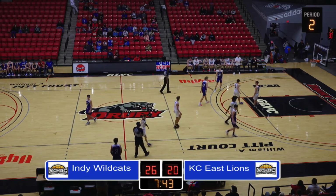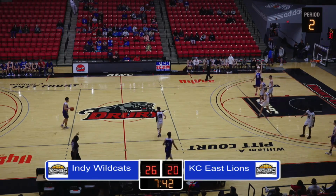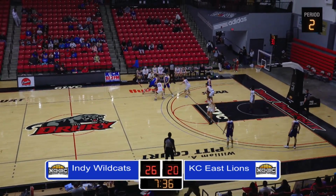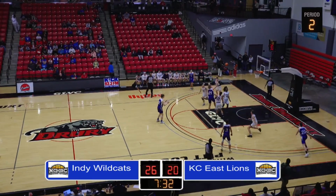And they're going to call a foul. It's going to be Ian Gorley. Ian Gorley with the call. And really, KC East got away with one there because that was a double dribble. I thought so. And there's Kopay in the paint. They might have said he didn't have possession yet.